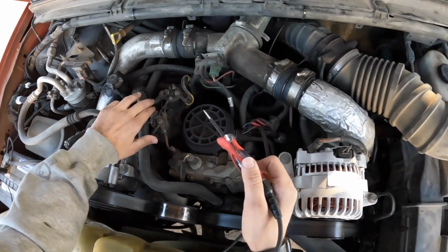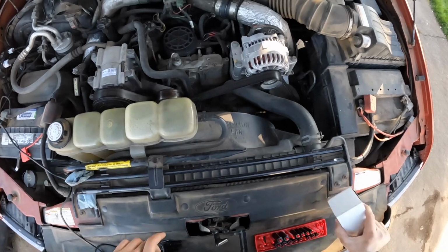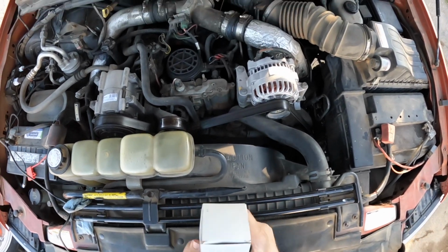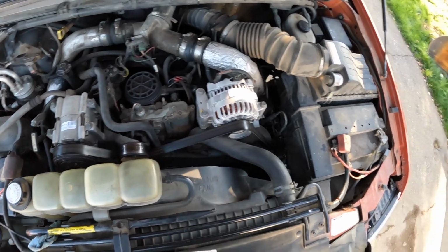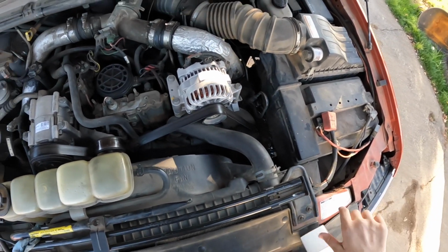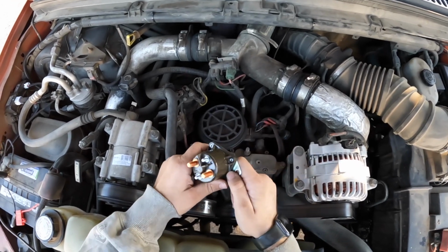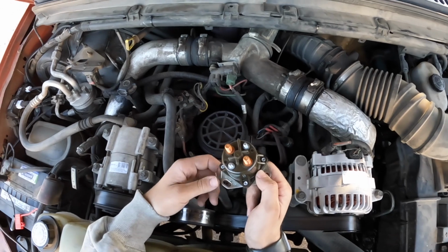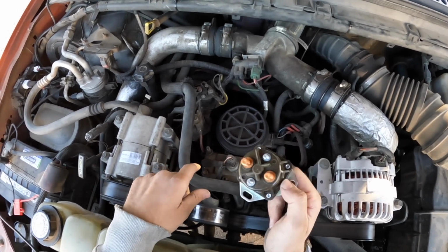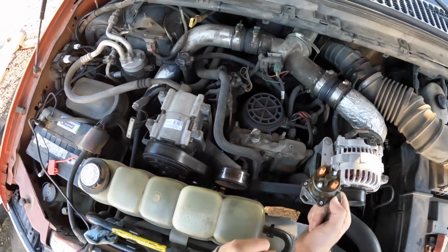So what I'm going to be doing is taking that relay out and replacing it with a nice shiny new one. So I am going to get to work on that, and we will test it out to see if it seems to start a little bit better once the glow plugs are actually working.